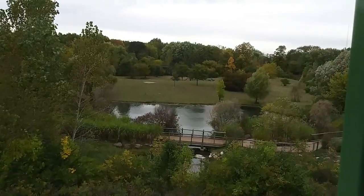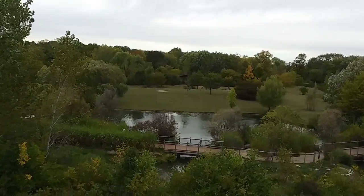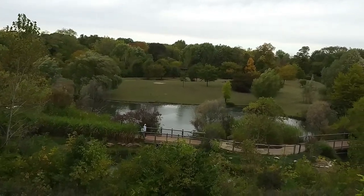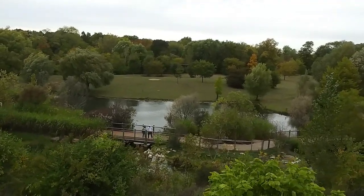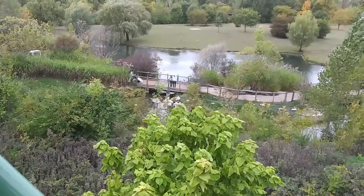That's a savanna area with all the zebra and wildebeest. See the white pelican that I scared earlier.